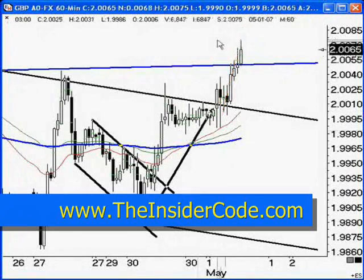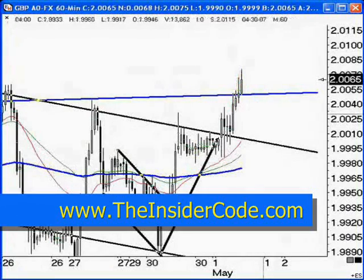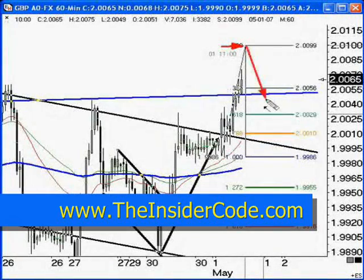I'm looking for a push probably into the prior high, which would come right here into about 2.01. I'm looking for a retrace back into the 30s in order to go long. Let's go ahead and take a look at what that might form up to look like. Here would be the projected high up here at about 2100, retrace down here to about 2.0029. So that's what I'm looking for.